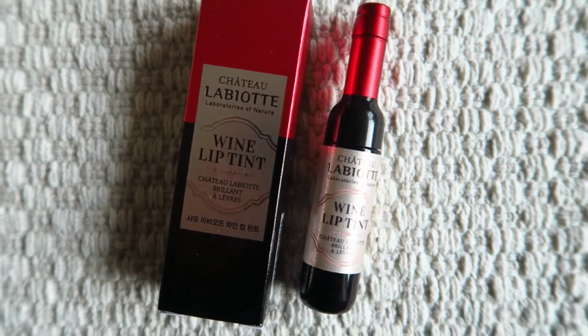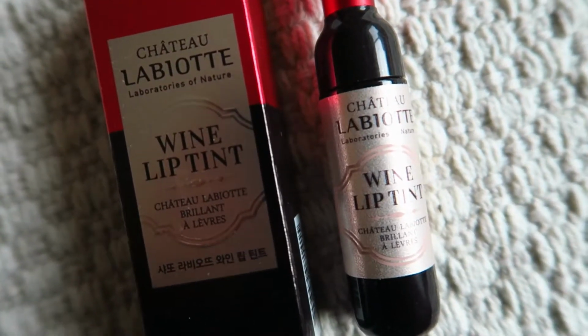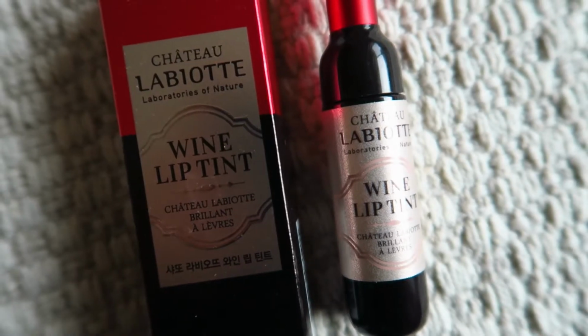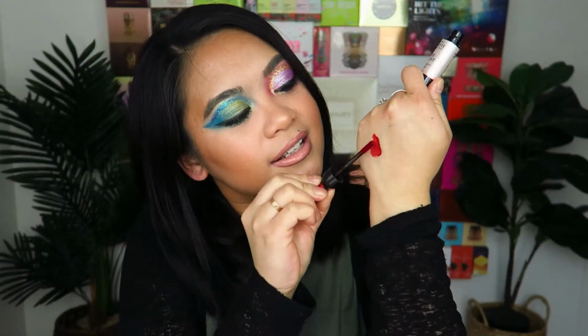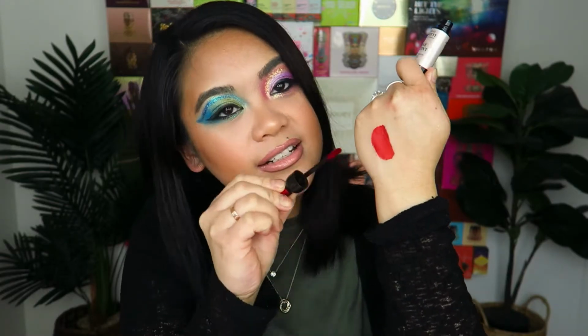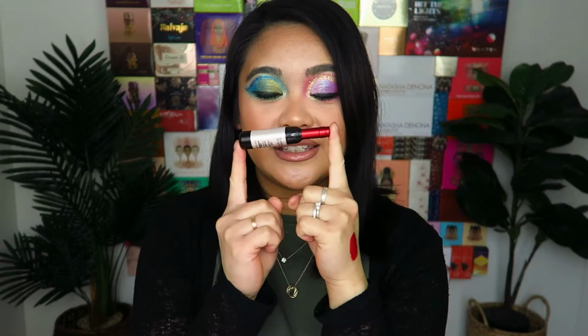Now the last item is actually really super cute and adorable. This one is a wine lip tint, and it comes in this little box right here. And look at this, it's such a cute packaging. It's in a literal wine bottle. You twist the top and the lip tint is on the inside like that. It's a really nice applicator, and it's a very pigmented lip tint. When I first received this, I did swatch it, and it stained my hand for hours on end. So you know that the life of this is going to be really super good on your lips.